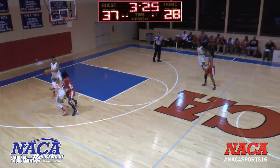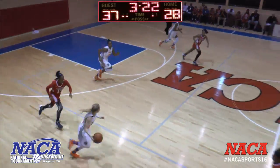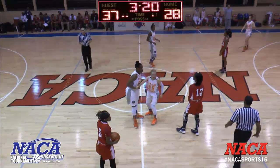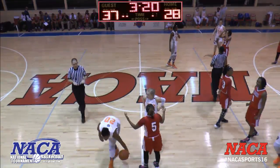That's a nice take to the hoop by Nakia Gray, who gets in and gets the bucket and now commits the foul out at center court.